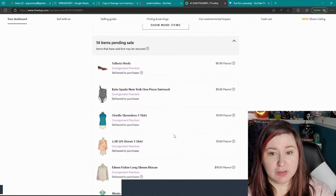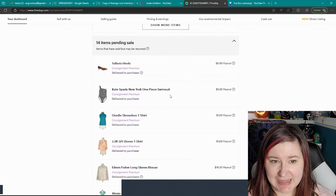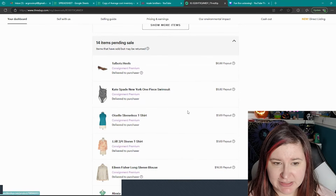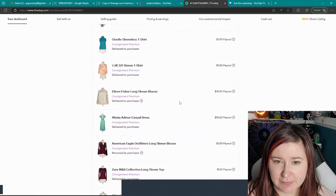So if they do keep the items, this is what I will be getting. A Talbots heels, $6.88. A Kate Spade swimsuit. This was like new without tags, $5.92. A J. Jill top, $1.69. Eileen Fisher again. This was like a cardigan jacket type deal, $16.55.